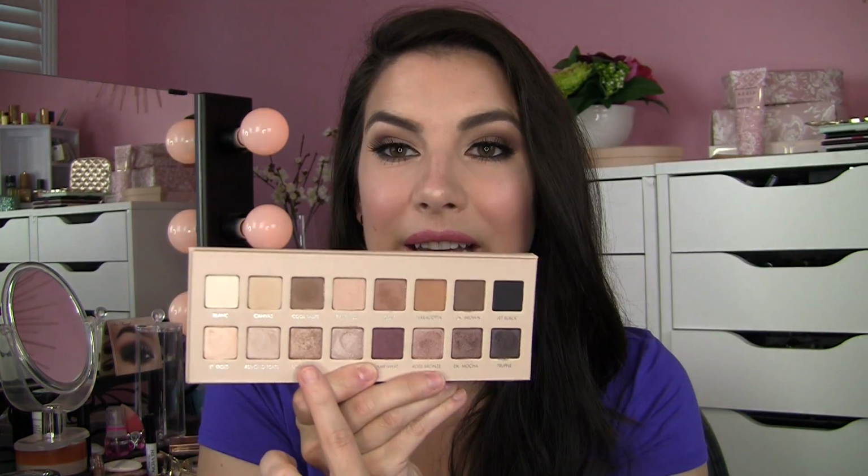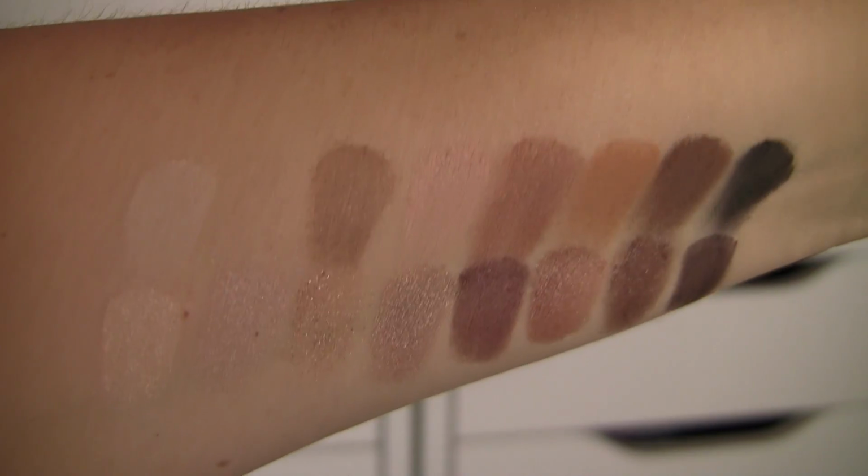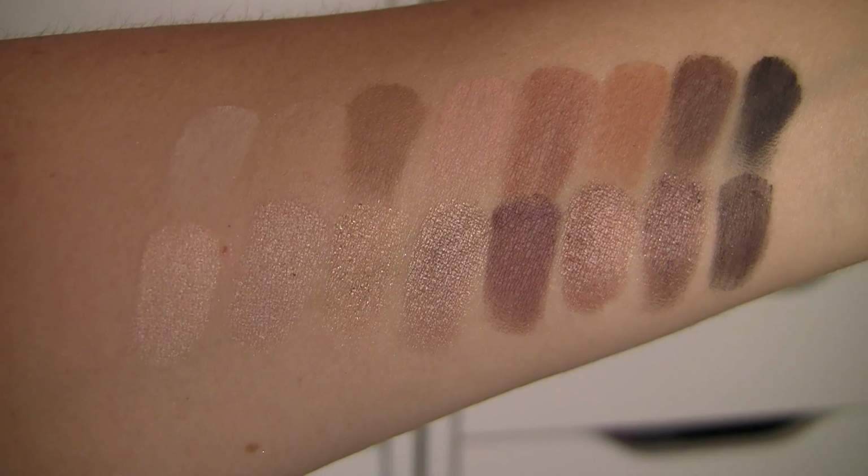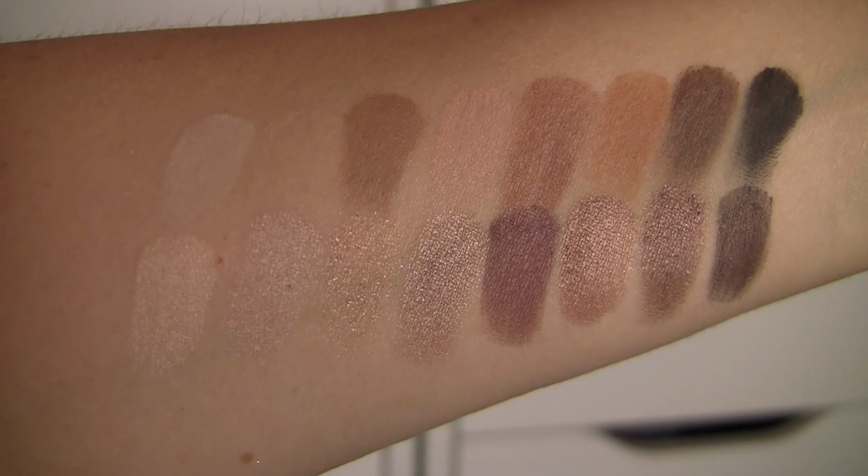One kind of disappointing shade actually in here was Medallion. I found that to be a little bit flaky. It does have some actual flecks of shimmer, and I just find when I apply it, I have to go to a little extra work to pack that on, which is very uncharacteristic of LORAC eyeshadows. Overall, with the exception of that medallion shade, I feel like all of these shades are very consistent with what I would expect from LORAC.